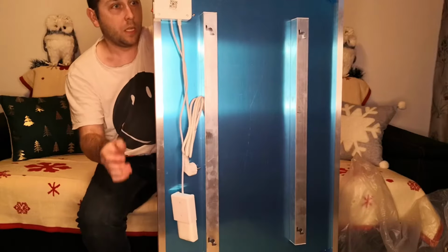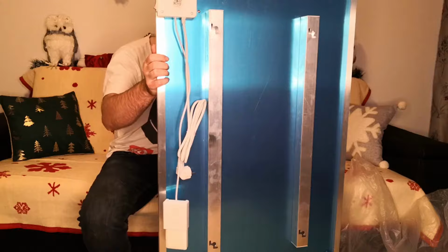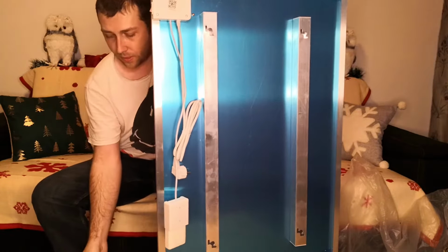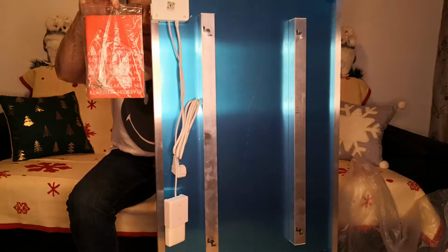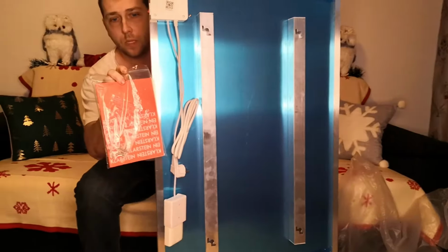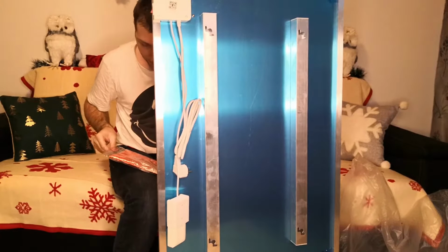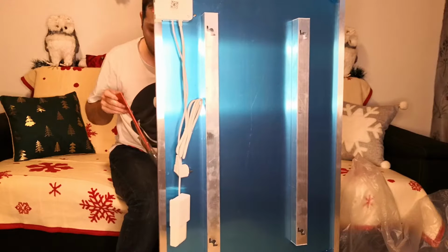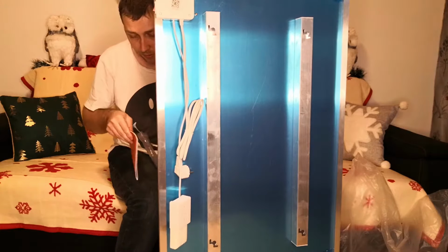Wow. This company is awesome. And here we have screws for the wall. And let me see what this is, because it's like a book. I think it's a user manual. Let me check, because I don't want to give you wrong info.